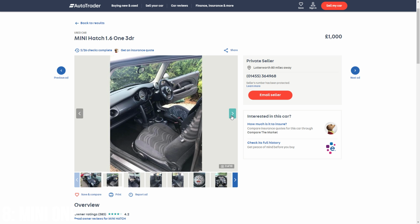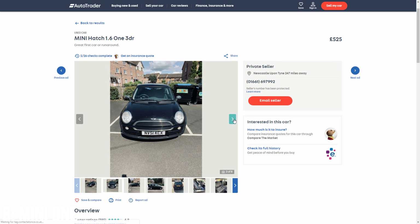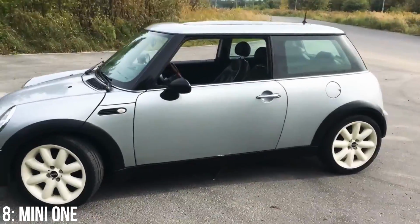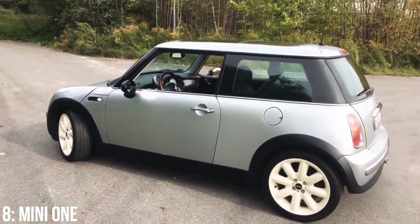£1,000 will get you a 2005 example with around 80 to 100,000 miles on the clock, though you can still get working examples for as little as £400. Of course, buy at your own risk, don't take my luck with £400 cars for granted, particularly as the R50 is not known for reliability.